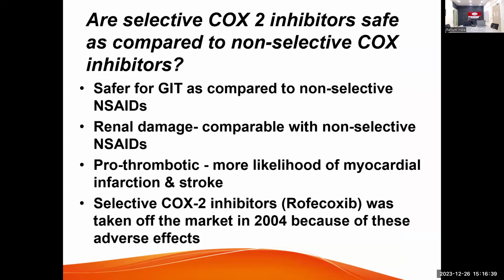Whereas the renal damage is almost comparable with the non-selective NSAIDs. And prothrombotic effect is more in selective COX-2 inhibitors. They are more likely to cause myocardial infarction and stroke. And in fact, selective COX-2 inhibitors like rofecoxib have been taken off from the market in 2004 because of these adverse effects.